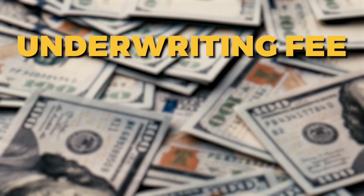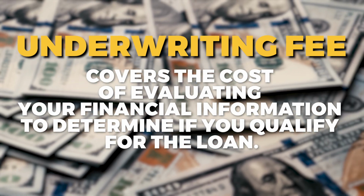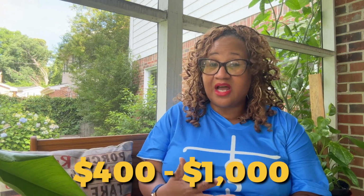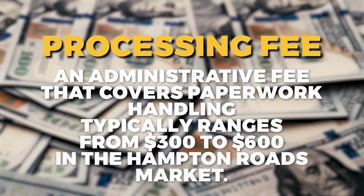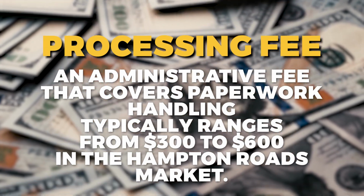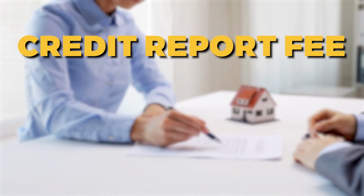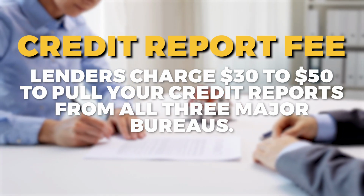There's also an underwriting fee. Now, this covers the cost of evaluating your financial information to determine if you qualify for the loan. Currently, underwriting fees in our region are going to be somewhere between $400 and $1,000, depending on the lender and the complexity of your loan. Now, another fee is going to be your processing fee. This is an administrative fee that covers the paperwork handling and typically runs somewhere between $300 to $600 in the Hampton Roads market. There's also a credit report fee. Lenders charge $30 to $50 to pull your credit reports from all 3 major bureaus.